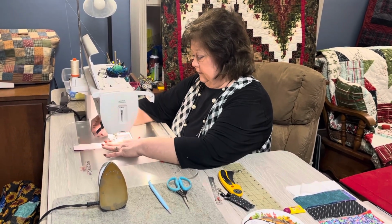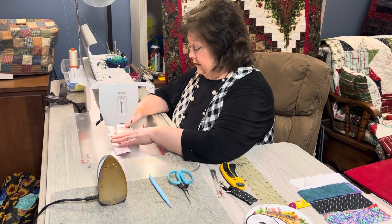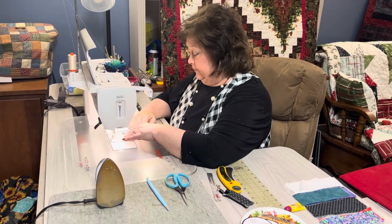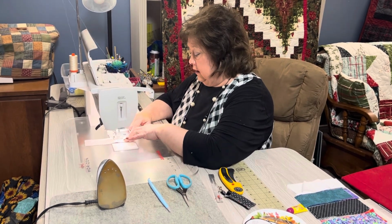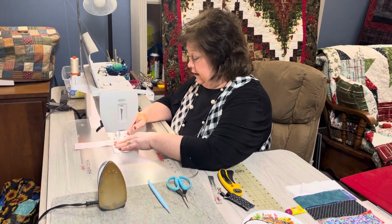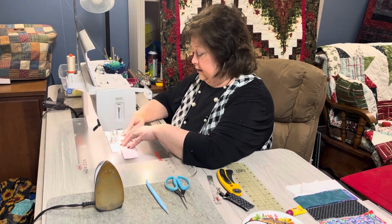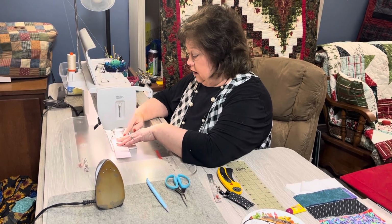Pivot. I want this to fit snug, so it's important to have it cut right in the seams exactly right so that they will hold that chapstick or lipstick in there good. Okay, so I'm at the top and I'm just going to pivot and go over that ribbon, and you can back stitch over there a little bit to hold that in.